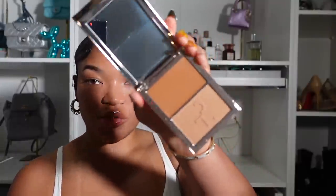Oh, I got another Patrick Ta blush too. Or this is the contour. I think I'm gonna try this out too. I really like Patrick Ta's products. Yeah, this is the contour. I'm about to use this.